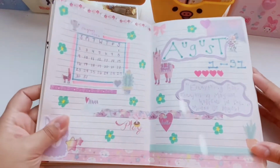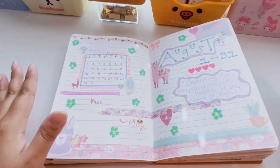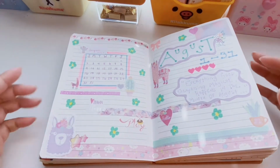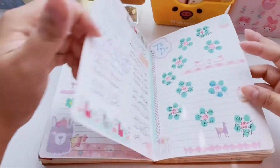And I did a pastel llama theme. By the way, if you would like to know where any of the stickers or washi tape or anything like that is from, just leave me a comment down below and let me know which spread it is, and I could let you know where I purchased them. And if I can find a link, I can try to find a link for you.